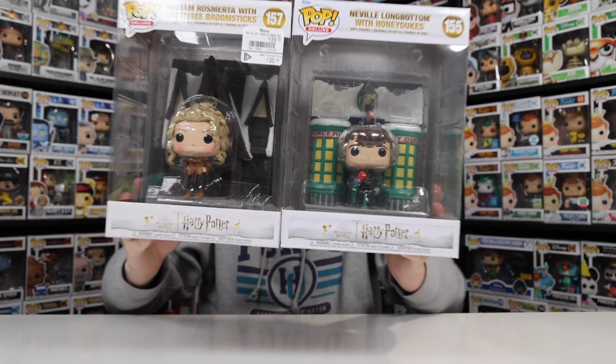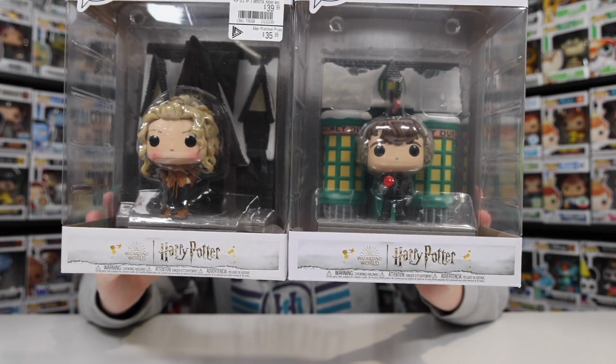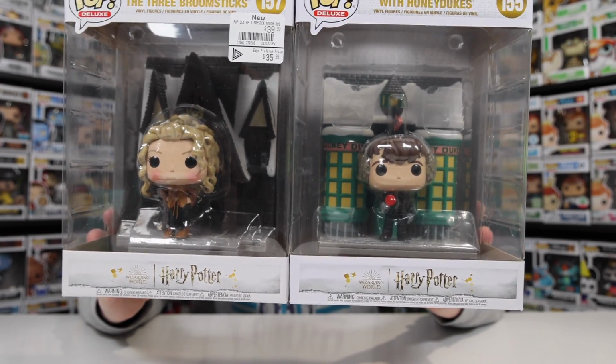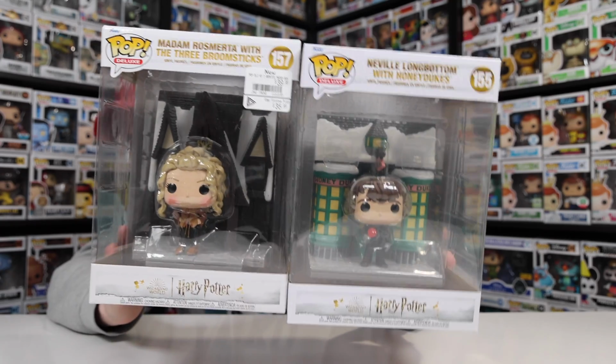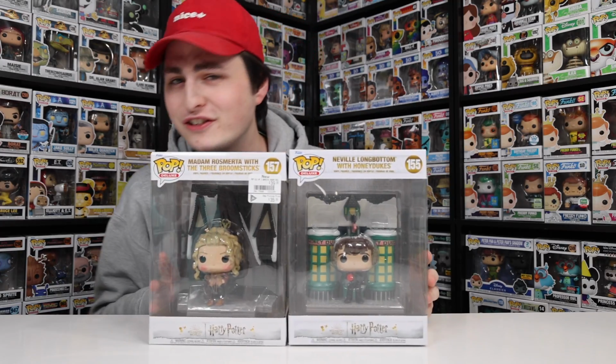And now another set of figures we saw at GameStop were the bigger ones, and I do actually have all 4 of them in the collection, so that's why I didn't end up picking them up. But we've got Neville Longbottom with Honeydukes, as well as Madame Rosmerta with the 3 Broomsticks. I hope they're on camera nicely. They're a little bit big. That's a bit better. Anyways, sorry about that. These boxes are just so large, it's hard to show on camera.